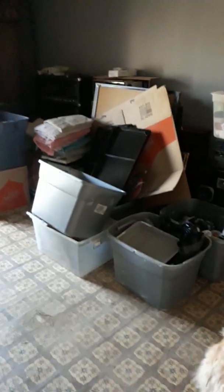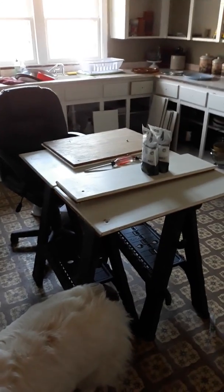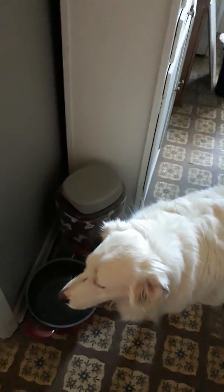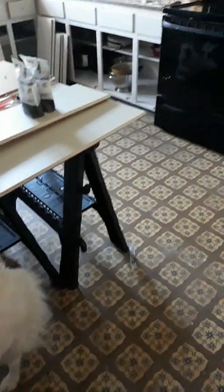Hush, hush, hush. Middle room is still trashed. It's not as bad as it was, thankfully, but it's coming together. And in here in the kitchen, this is the construction zone that is the kitchen. We hit a snag. Luna does not like anybody else to be near the food bowl. Hush. When she's eating.